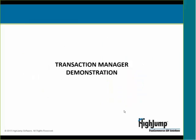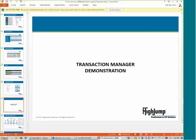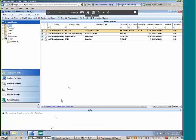So I'm going to go ahead and jump into the Transaction Manager here. Now the Transaction Manager is our base system, and I'm going to be showing this with a Sage 100 system. Whether you're running Sage 50 through an X3 system, it's going to be the same Transaction Manager, and it will look and feel the same. The only differences would be in the features that are available in those Sage systems.